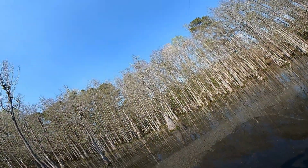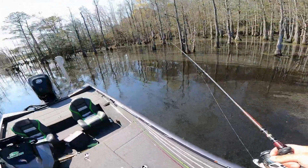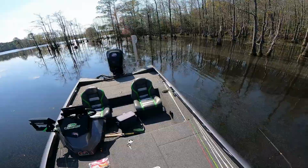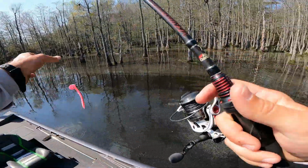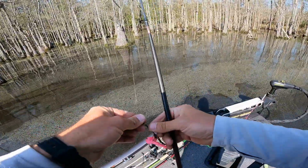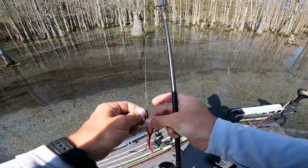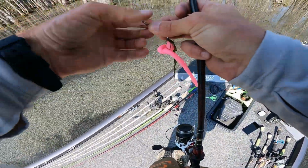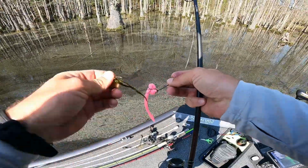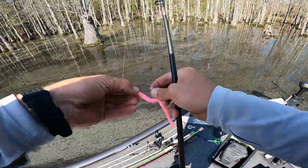That's a big one. That's a good one there. Oh my God. That was a freaking 5 or 6 pounder. Doggone it. Well, y'all, that was a daggone good one right there. That was a 5 or 6 pounder.